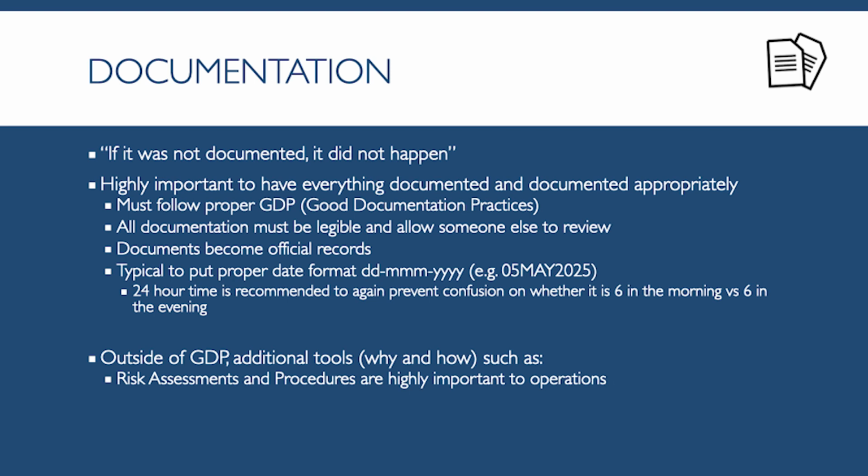Another thing that we practice in GDP is the 24-hour time. It again prevents any type of confusion if you have a 24-hour facility, to make sure that if something was done at 6 a.m., it's documented as 6 a.m. and not potentially 6 p.m. by mistake. Now, outside of GDP, we also use a lot of different tools for our documentation.